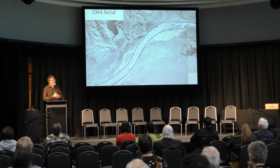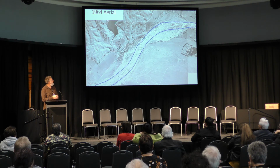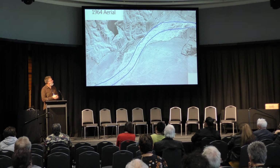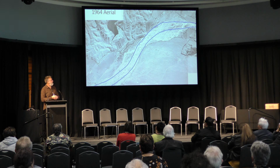This is just an image to see what the river used to look like. So this is an aerial photo from, I think it's 1964. And what I've done is I've drawn the current edges of the river in blue there. And it's quite remarkable how much the river has been trained by the river engineers. It's probably about half the size now than what it was back in 1964. And you can see there's quite a lot of habitat that's been lost on the margins.